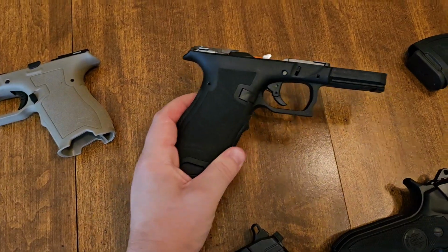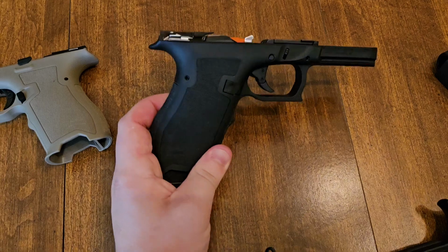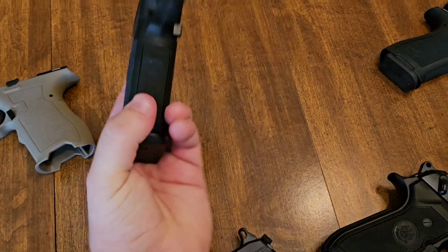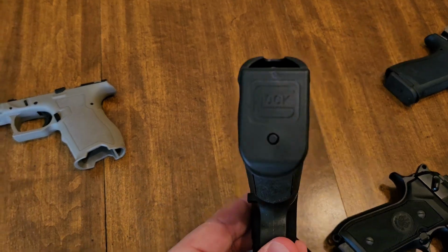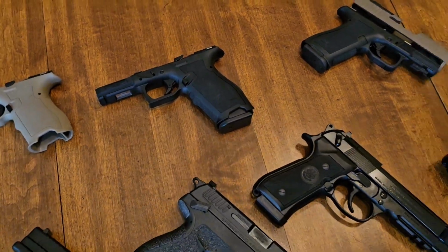Same thing. Well, actually, this is the full-size dagger. I've got the slide ordered. I have all the parts besides the slide already, and it will be complete probably within a week. And then I'll have a full-size dagger. It's kind of like a Glock 17 with a little bit shorter slide. It takes Glock magazines, and I do have a Glock brand Glock magazine in it. So basically a Glock 17.